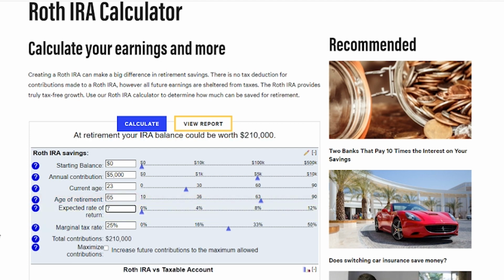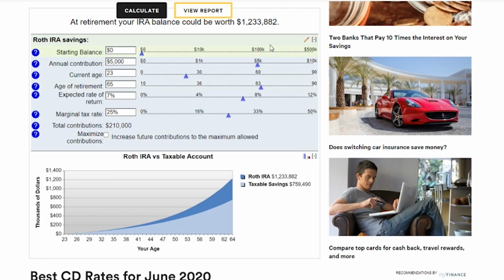That's what you can expect from the S&P 500, which is primarily what I'm going to be investing in, pretty big ETFs for this portfolio. A little spoiler there before I talk about the funds in the portfolio itself. So if I go ahead and calculate that, you can see that at retirement, my IRA balance could be worth $1,233,882.